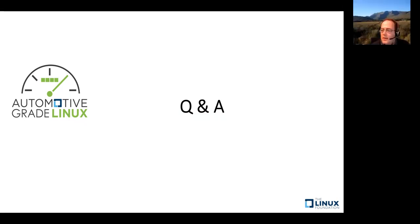Basically, if you need to demo or want to check out AGL, any touchscreen laptop or anything x86 will do for a quick try. Raspberry Pi 4 will work fine with HDMI. So that's easy to try.